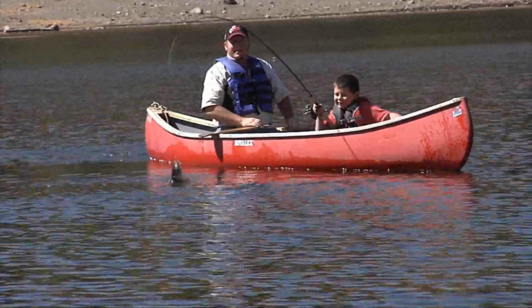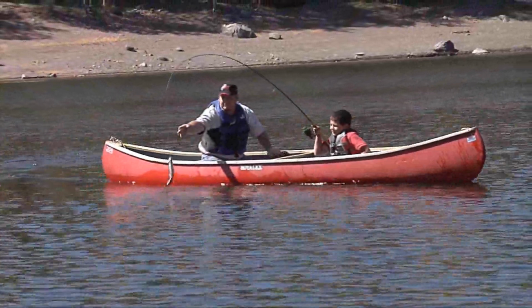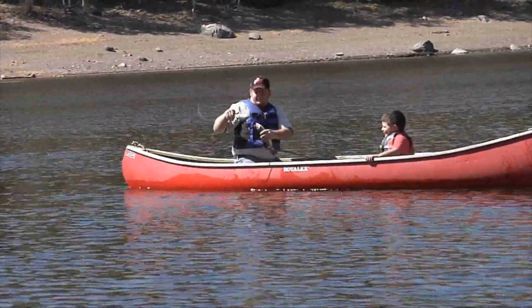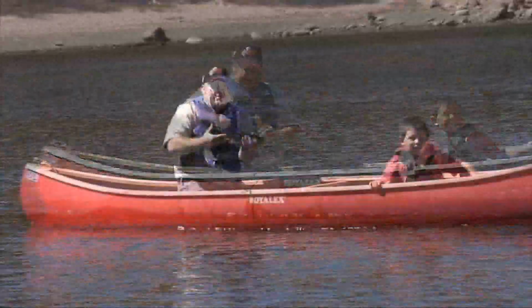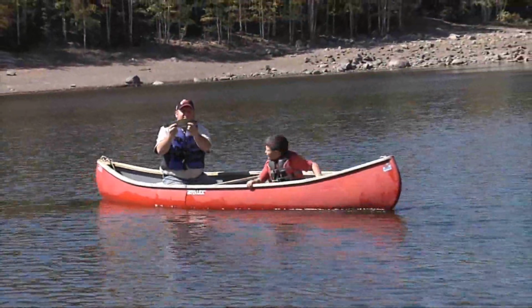Fish on. It didn't take Myron and Ian long to catch a fish at Deep Lake. Perfect frying pan size. Ian's only 6 years old, so having his dad give him a little help comes in pretty handy. Now that's what I call a nice rainbow trout.